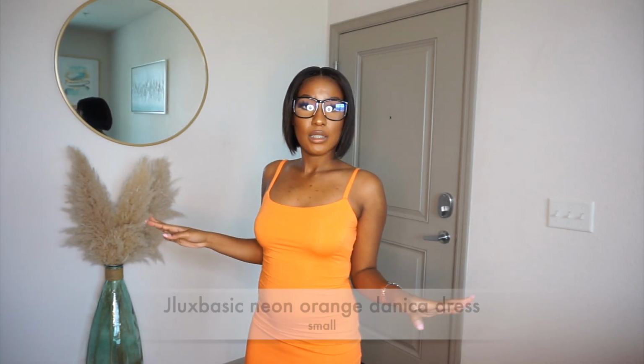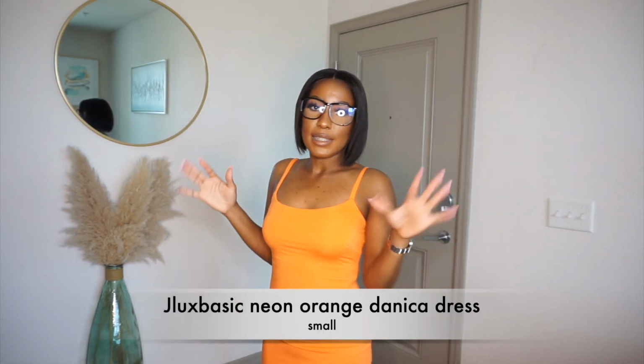This dress speaks for itself. The color, it just says a lot, okay? And what is a hot girl summer without a summer dress? You could wear this like so, like this, like that, to run errands, grocery shopping, whatever.